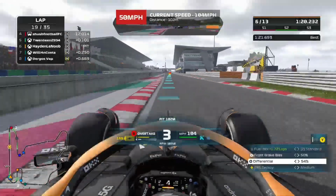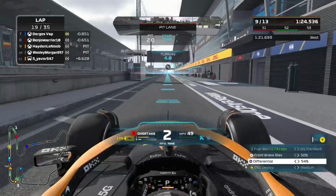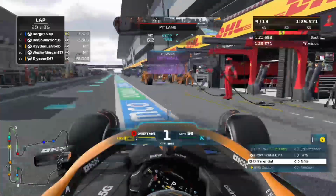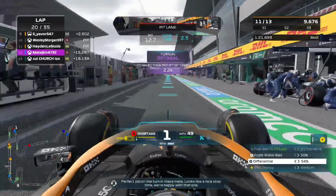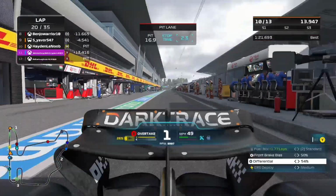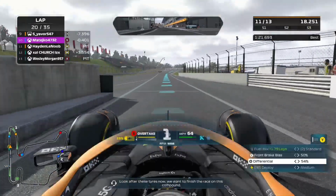So, yeah, boxing onto the mediums. Try and make it to the end, see how many positions I can actually gain. And having the fresher tires compared to everyone else who is on crummy hards because they did the medium to hard. I did the reverse of that strategy, trying to gain the position. Good stop there, so nothing to be worried about on the stop. And the clip will cut in a second to me on the tires.